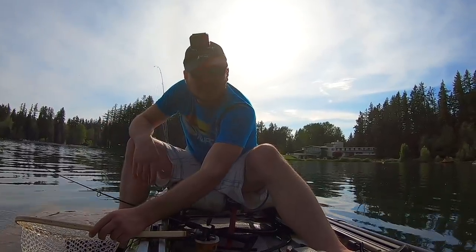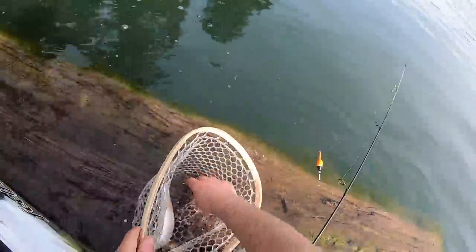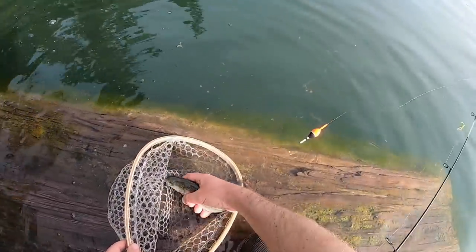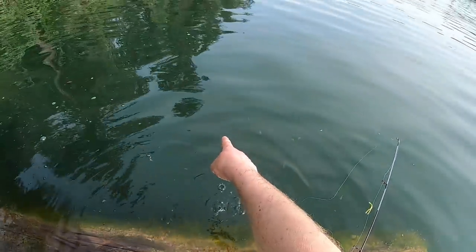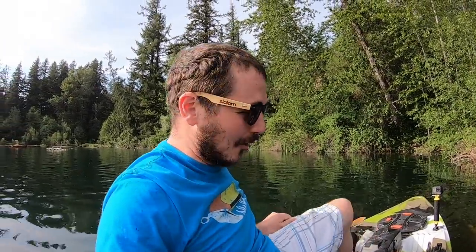Jeez, what do you guys think? Do we keep him or let him go? Let's go ahead and just let this one go. He wasn't hooked badly or anything, not injured. So let's see how he does if we just let him go right here. There we go, and he swims off. Guys, how cool is that? That's trout number two within about an hour of fishing here.